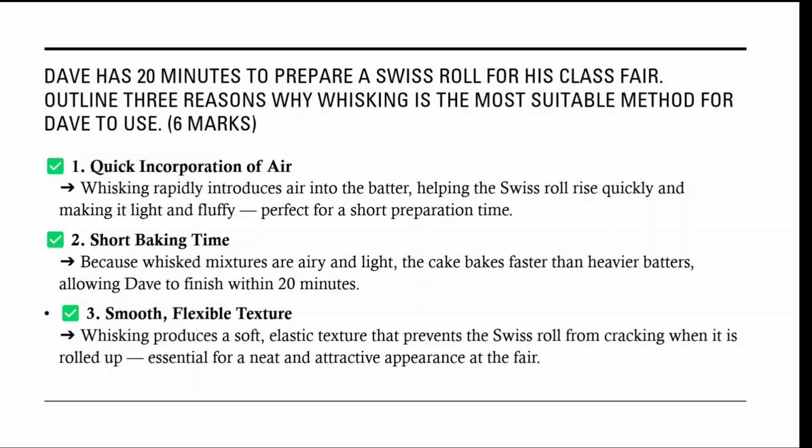And 2, short baking time. Because whisked mixtures are airy and light, the cake bakes faster than heavier batters, allowing Dave to finish within 20 minutes. And 3, smooth, flexible texture. Now, whisking produces a soft, elastic texture that prevents the Swiss roll from cracking when it is rolled up, which is essential for a neat and attractive appearance at the fair, right? Don't you agree? All right, so that is it for this part.